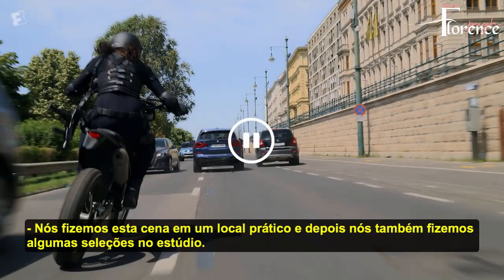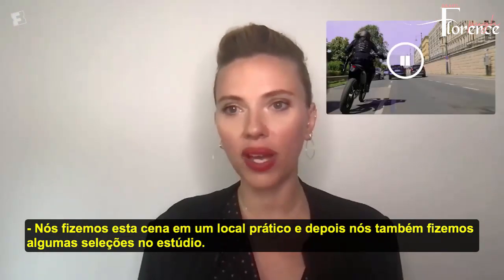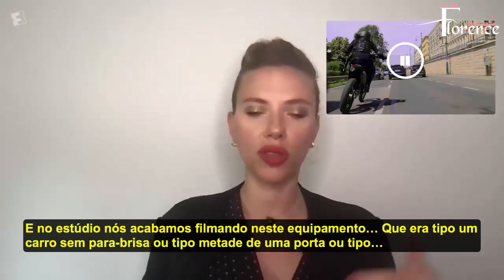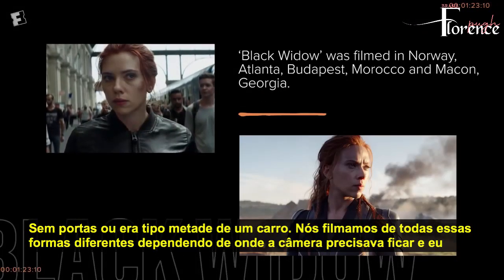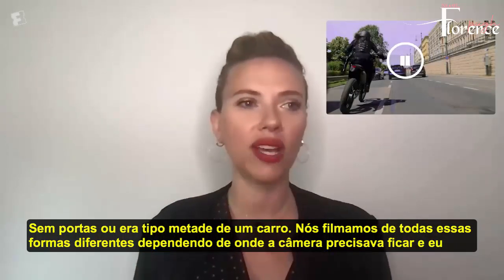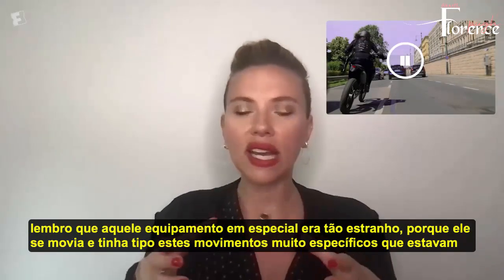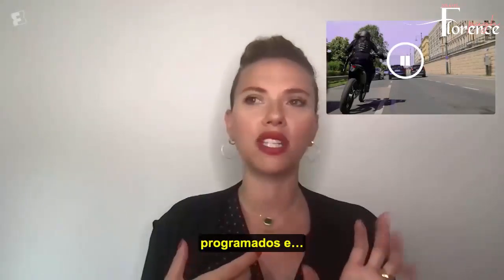We shot that scene in a practical location, and then we also did a lot of pickups in the studio. And in the studio, we ended up shooting on this rig, which was kind of like a car with no windshield, or half a door, or no doors, or like half a car. You're shooting it in all these different ways, depending on where the camera has to be. And I remember that particular rig was so strange because it moved. It had these very specific movements that were programmed in.